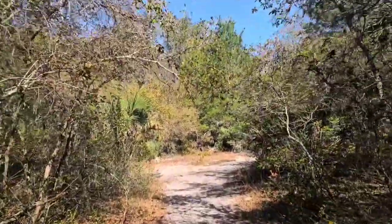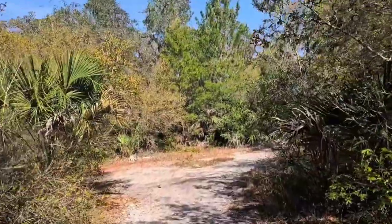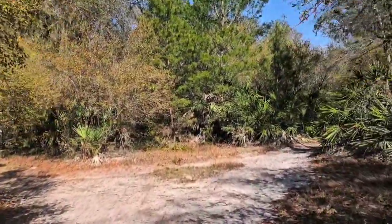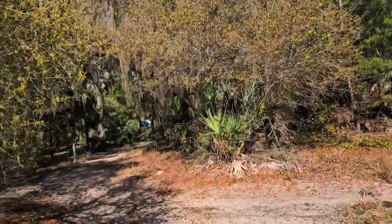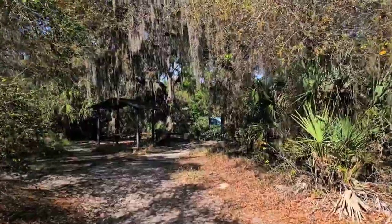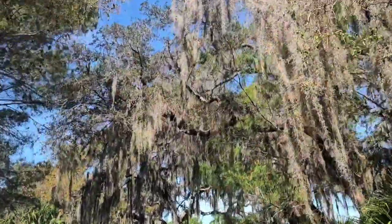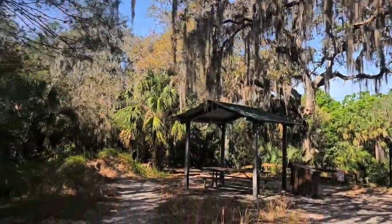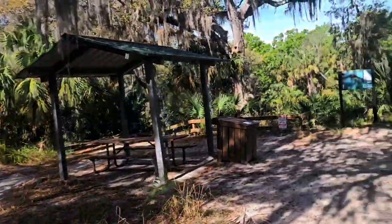You know, it's crazy. Palm Bay is a pretty busy little town, but this is just in the middle of it. It's a nice little escape. All right, I'm not sure, right or left? Let's go left. Dang, look at that Spanish moss. Look at all the bike trails. Man, I would have loved that as a kid.